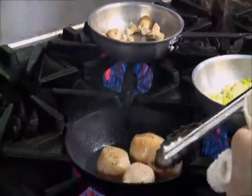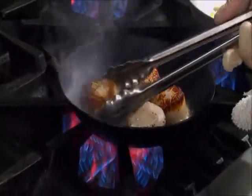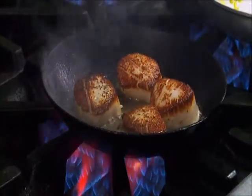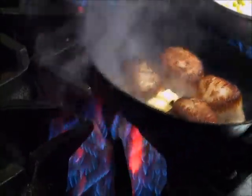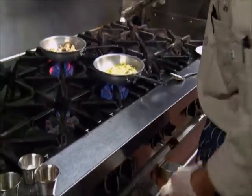By this time, we've got a pretty good sear going on our scallop. Let's flip it. Looking for that nice golden brown. Take about 2 cubes of butter, put it right there in the center. Throw it in the oven at about 400 for maybe 3.5 minutes or so.